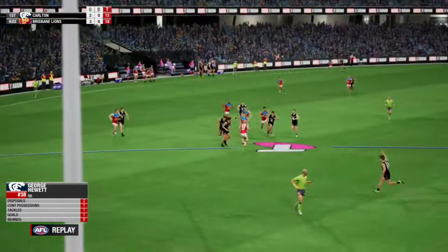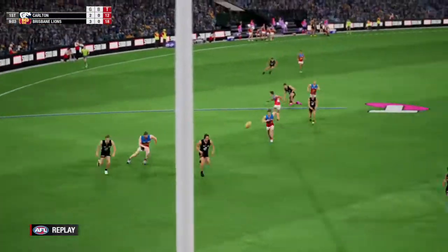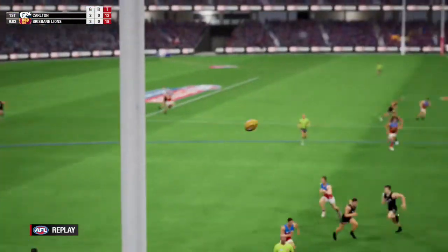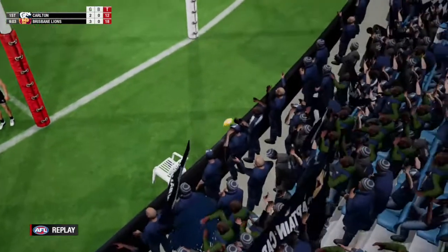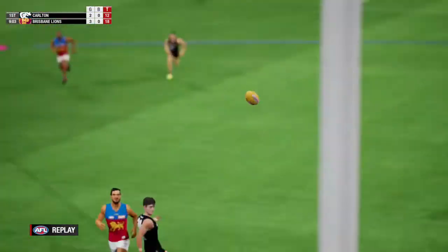Congratulated by his teammates. Carlton, no need to worry yet. Great bit of play that resulted in that goal. That came off the back of some good work further up the ground.